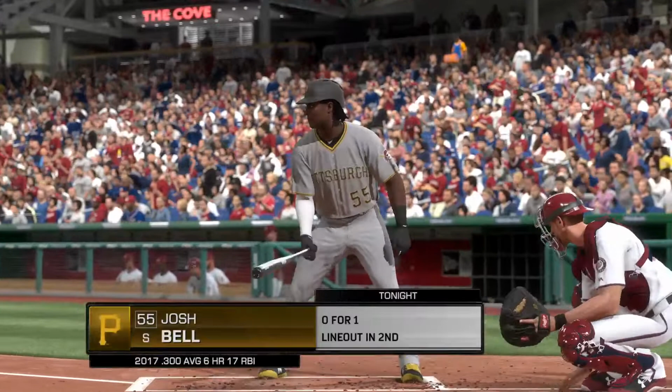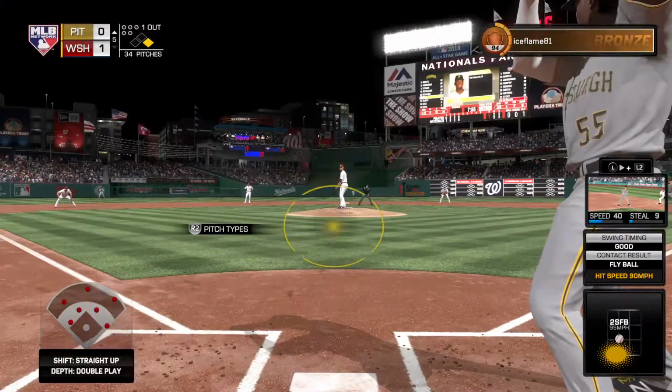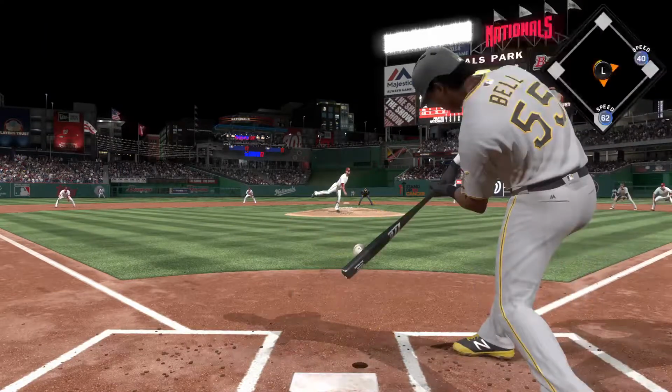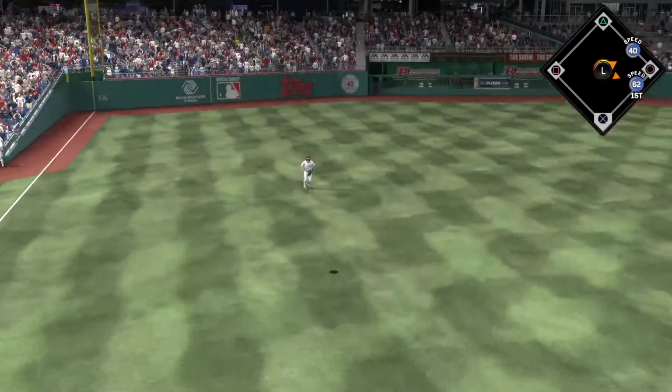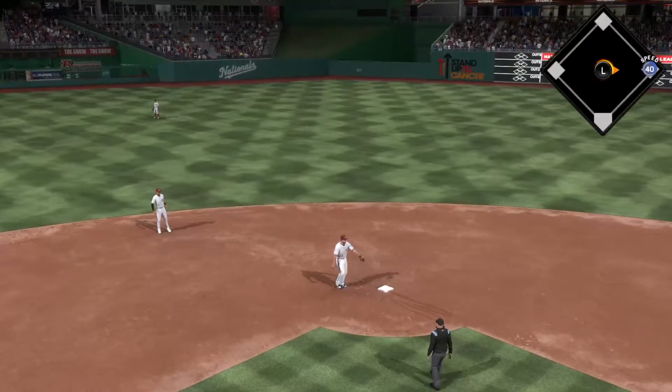Josh Bell the next to hit. 0 for 1 for him here in this one. Ready to deliver. Here's the first pitch. Swing and a looper to left. Worth is over. Makes the play, and there are 2 gone now.